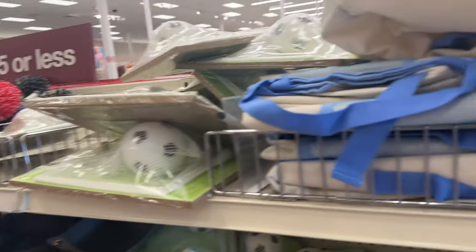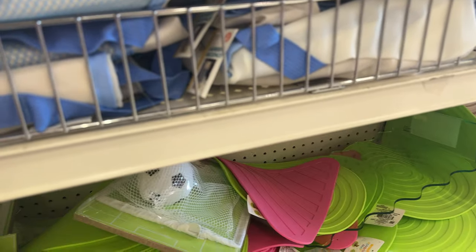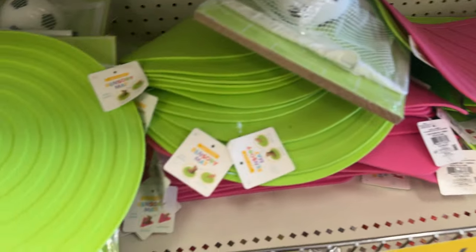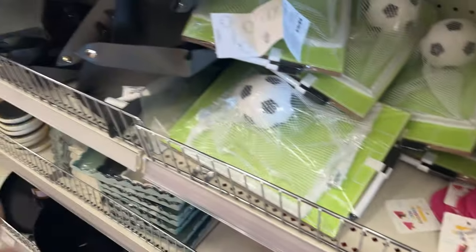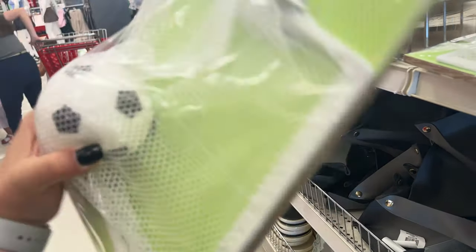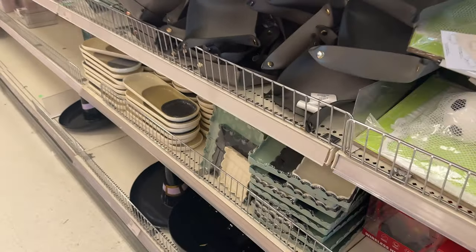Some of this stuff is so cute. Like, look at this. A sensory map. You can shoot the soccer ball in there though. They have all the Halloween stuff out.